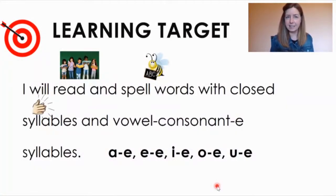So we have a busy lesson ahead of us, so we will get started by listening to the learning target and success criteria. Okay, get a notebook ready and a pen so that you can practice marking up some words later in the lesson. Our learning target for today's lesson is, I will read and spell words with closed syllables and vowel consonant E syllables. Read it with me. I will read and spell words with closed syllables and vowel consonant E syllables.